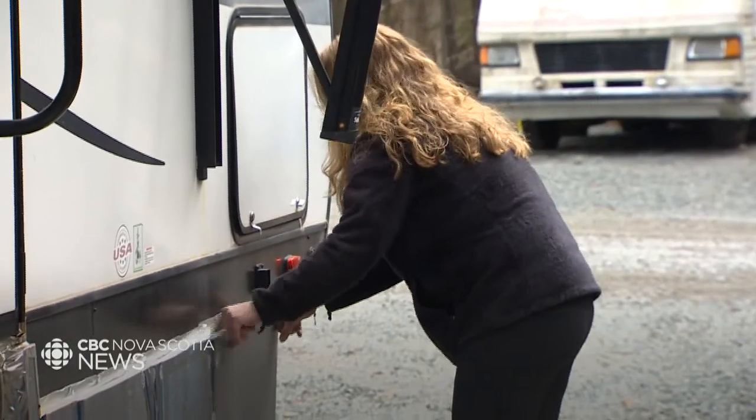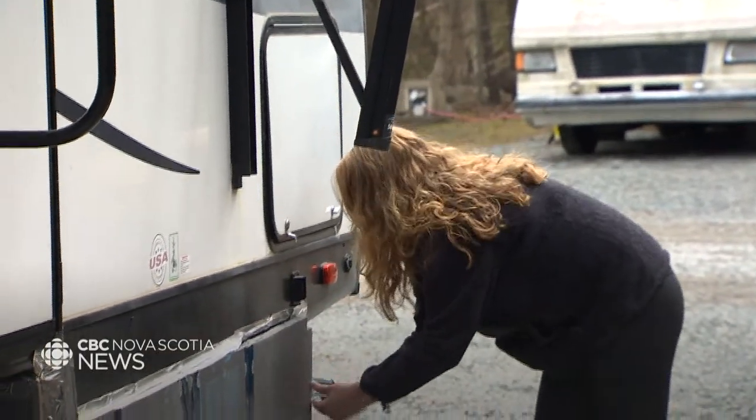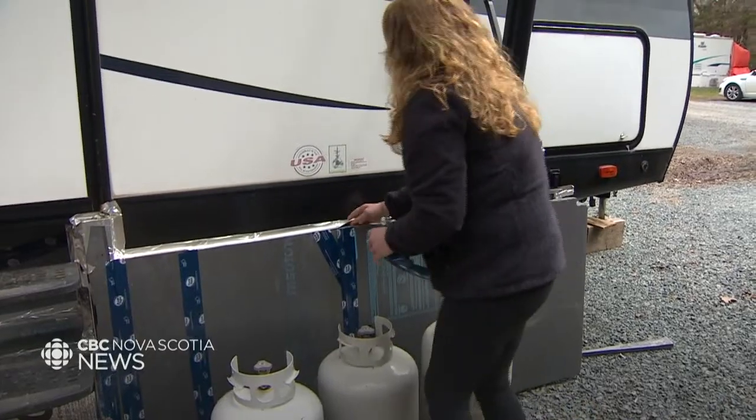People who've been living in RVs this winter in Dartmouth need to leave by the end of the month. The pilot project is wrapping up, but some participants are calling on the government to do more. With more people turning to RVs as an affordable housing option, they'd like to see a more permanent solution. Nicholas Sagan reports. As she tears down the insulation that kept her warm all winter, Carrie Steves feels triumphant.